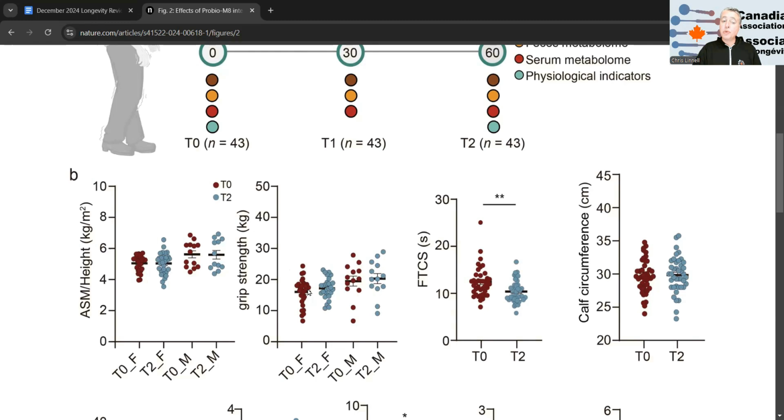The same sort of goes with grip strength. There was maybe a slight increase, but it certainly did not reach any statistical significance. However, with the FTCS, which stands for the 5 times chair stand test, so how long it takes for somebody to stand up 5 times from a chair, here there was a significant difference between day 0 and day 60, with a 16% reduction in the time taken to accomplish that. Improvements in this metric can make a measurable difference to someone's quality of life.